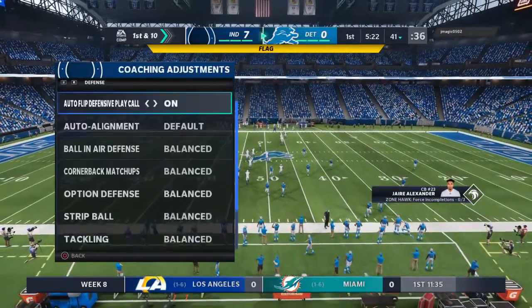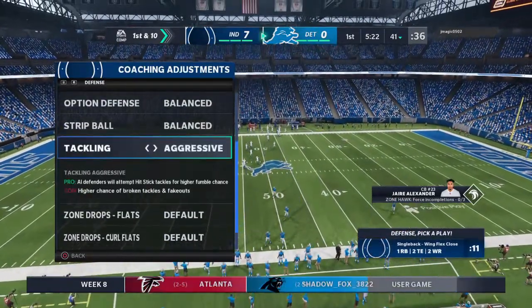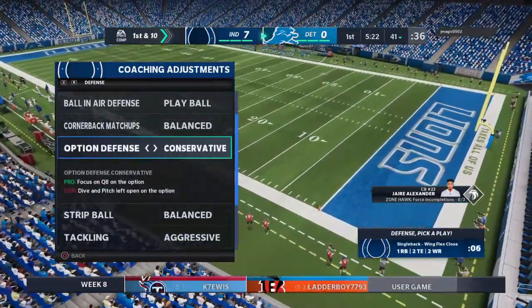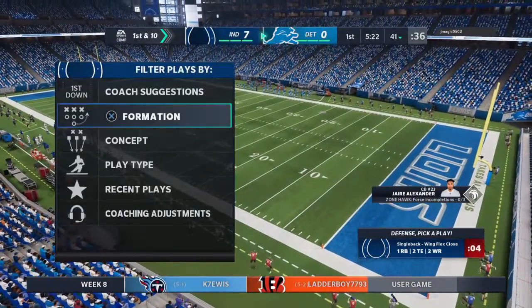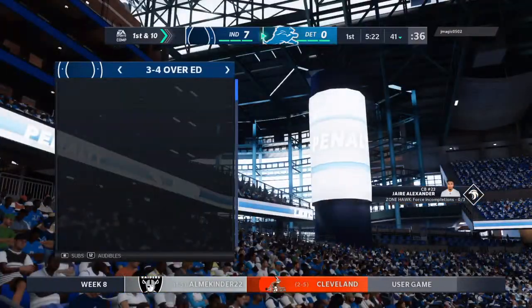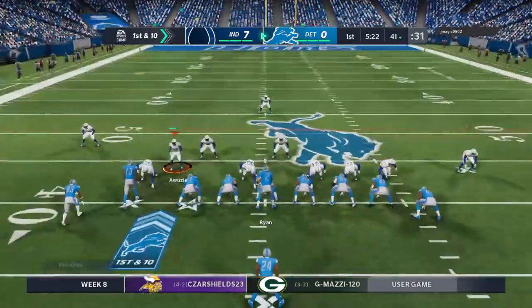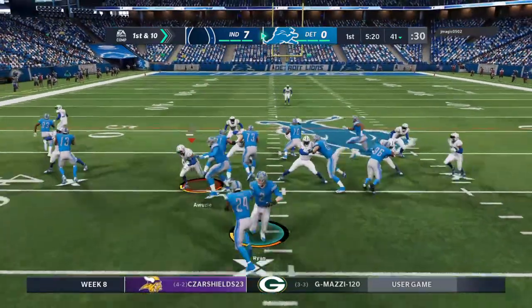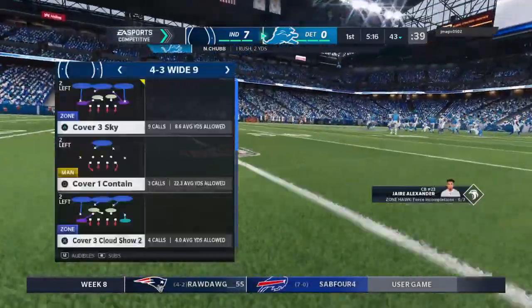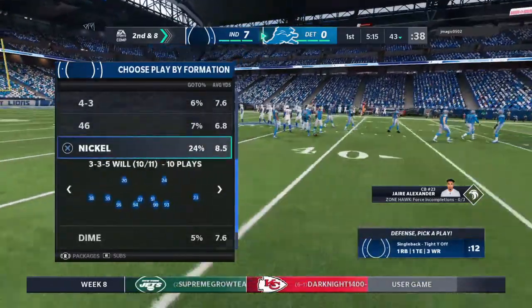Field position at the 40. So good starting field position for him here as they come up 1st and 10 at the 41-yard line. A run for Nick Chubb, and he will be brought down at about the 43 that time. The big man, Tyson Alualu, there to make the tackle.